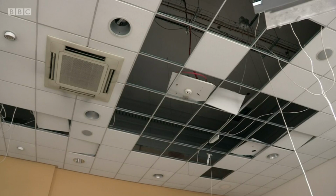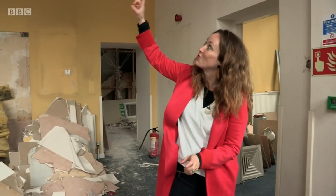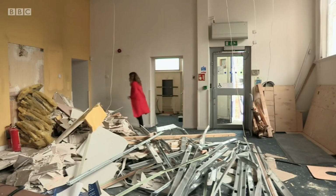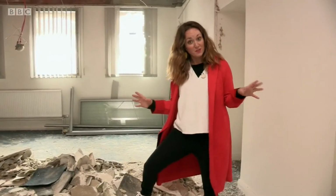Wow, above those tiles I can see the grandness of the original roof. That's gorgeous. You've got coving, original features, love it. Let's see what else there is. More rubble. The place is full of the stuff.